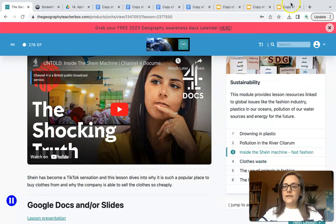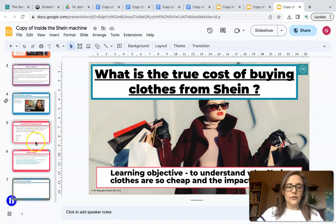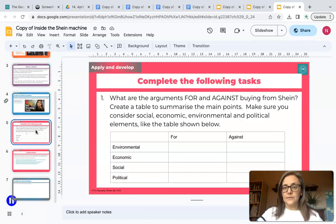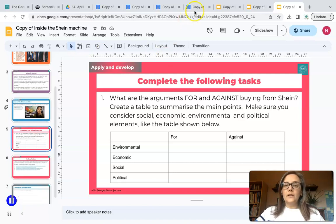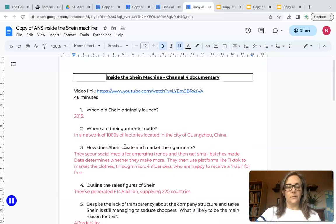As normal, alongside that, you've got the Google Slides presentation to go with it, and some follow-up tasks as well. You've also got your question and answer sheet. The video clip's about 40-45 minutes long, so you can choose how much you do in one lesson or the other, depending on how big your lessons are.